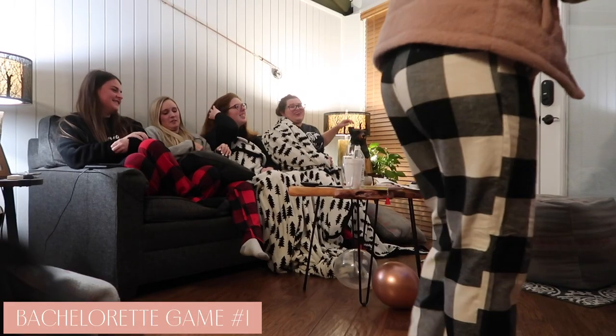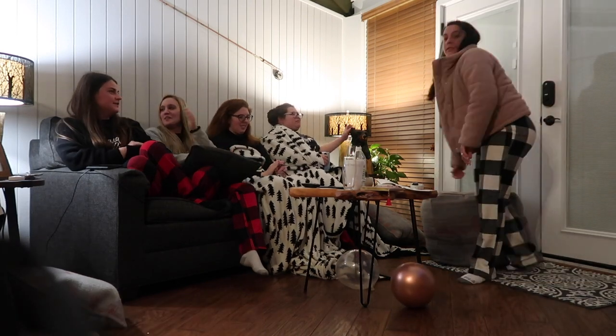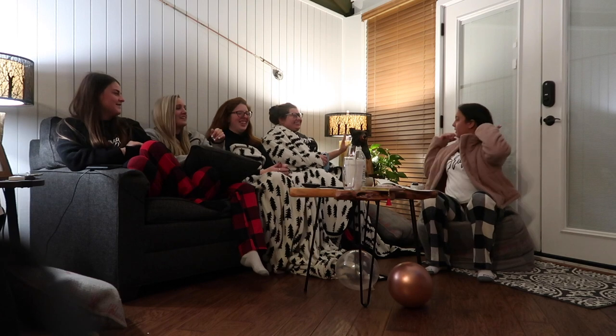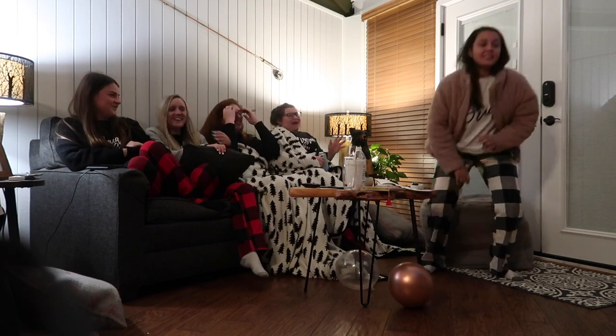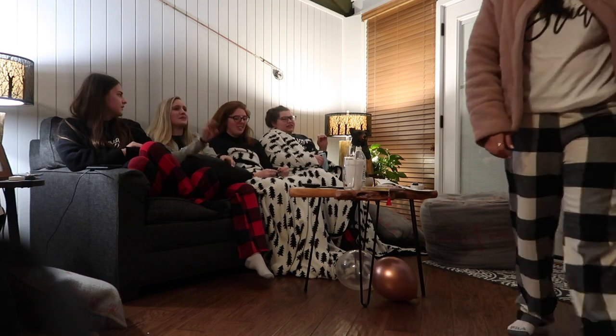I just need to make sure that the bear is in the picture. It's really important that the bear is in the shot. Is the bear in the shot? Yes. Am I in the shot? Yes. All of you are in the shot. But I have one more question. Am I in the shot?